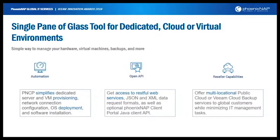So yeah, we've been a Veeam service provider for several years, and we had some demand from our customers where they wanted some self-service solutions that used us to support the infrastructure. So that led us to look into adding some features to our client portal, PNCP, that allow people to self-manage Veeam repositories. We started our client portal with a focus on public cloud capabilities, but we quickly expanded into our other product lines, such as bare metal servers, object storage, hybrid clouds, and now backup and recovery services.